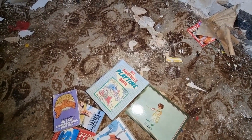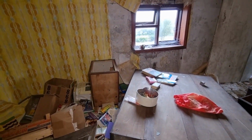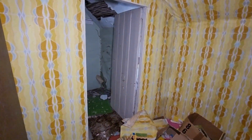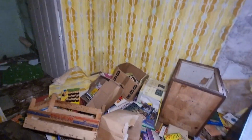My favourite playtime book. There's another room there. So there is. I'm being careful on this floor because it doesn't feel too good, does it? Yeah. Football game set up in there, look. Like a little Subbuteo thing. Oh, yeah. And loads of books.